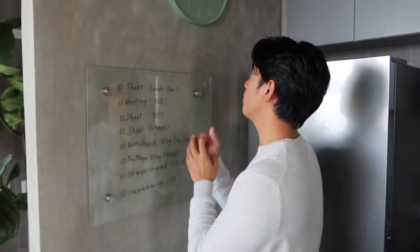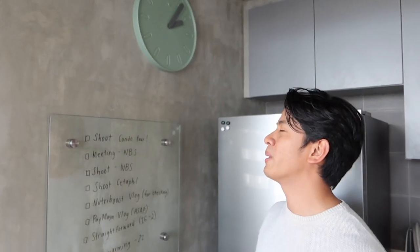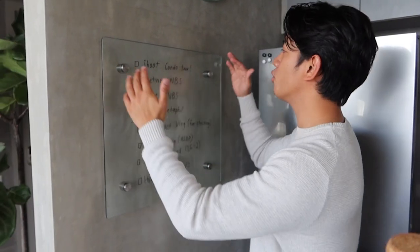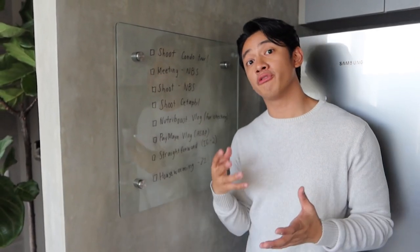Also, ano pa ba meron? May clock. I got this from IKEA. Bigay sa akin ng sister ko. Yan. So, para meron naman tayong ibang color. Para hindi nakakaumay. Pero syempre, muted pa rin yung color niya. And then, we go now with this. Actually, ito yung pinaka-last na in-install sa unit ko. Parang ito yung finishing touch.